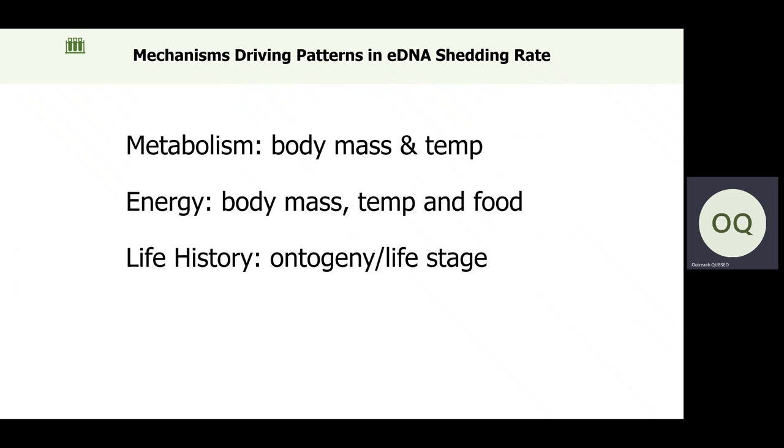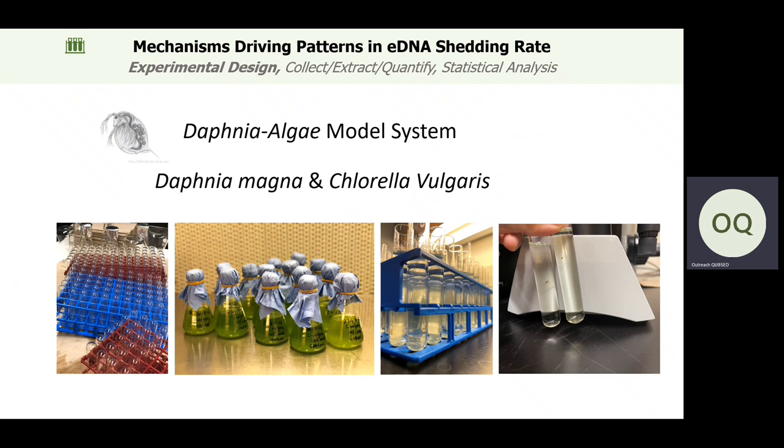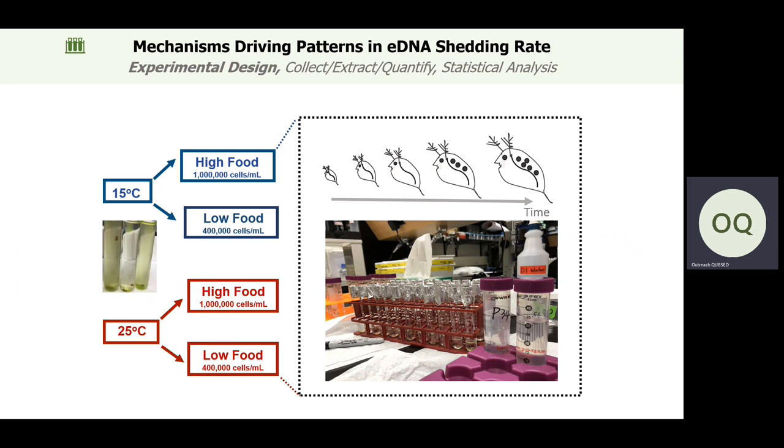And that's what Sharon set out to look at, again using an experimental mesocosm, using the Daphnia assay that Danielle had developed, but this time putting individual Daphnia in a little test tube with a set amount of algae, and then monitoring eDNA every couple of days for 10 weeks. So this was a nested experimental design. We had two temperatures, high and low, and then we had high and low food. And then she was just counting: did they molt?